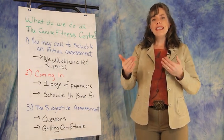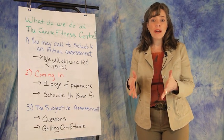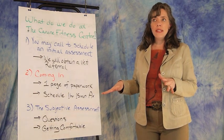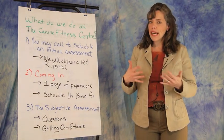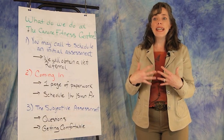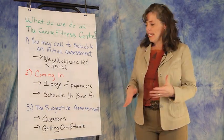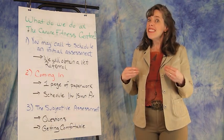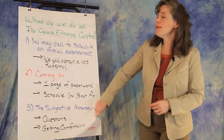So it's just to give us a bit of a background about what's going on now, also past medical history, but it's also time that your animal can get comfortable, you can get comfortable, and it's just kind of a nice little way to break the ice and get started, and much nicer for the dog that is especially a little bit anxious.